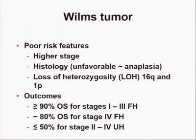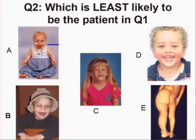Poor risk features, so certainly higher stage disease. Under the microscope, some of these are more aggressive. We call those anaplastic. There are certain genetic features that are important, probably more than you need to know. But what's really nice to know is most of these do very well. So even with stage 4 disease, when they are favorable under the microscope, about 80% overall survival, which for any other stage 4 disease is very, very good. Unfortunately, if you're unfavorable under the microscope, many of these patients do poorly, even with limited stage disease.